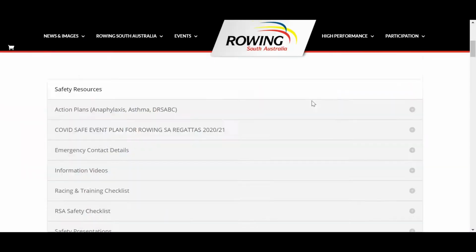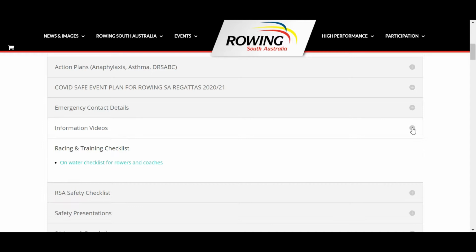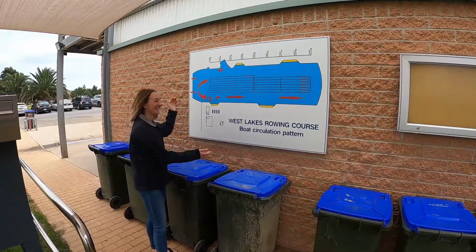Our safety information page has all the West Lakes and Torrens traffic flow maps and also the venue instructions. It also has heaps of helpful safety information, including all of these videos. This information is everywhere and should be displayed in your clubs too.